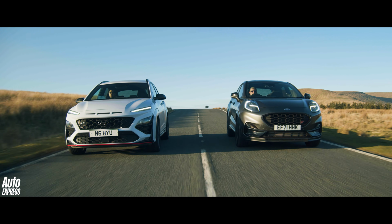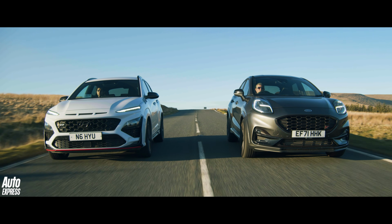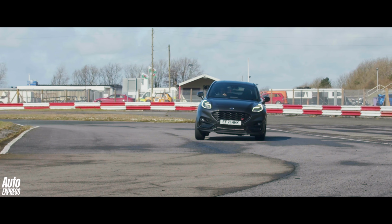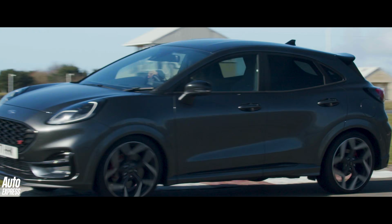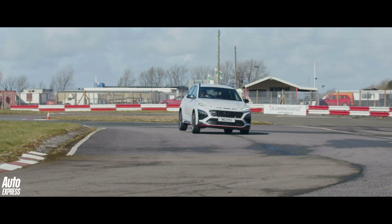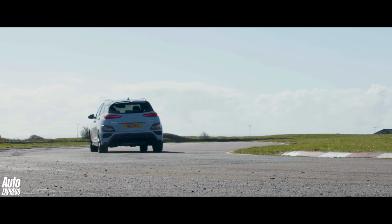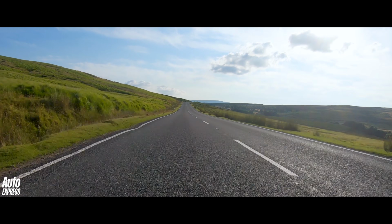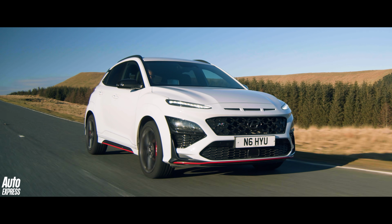But which of these cars provides the most fun overall? Which one's quickest around a track? And which do we like the most outright? The 30 grand 3-cylinder 197 bhp Puma ST, or a more potent but maybe less cuddly Hyundai Kona N? Road impressions first, let's find out.